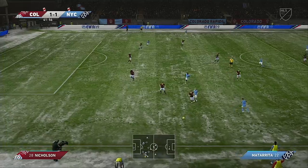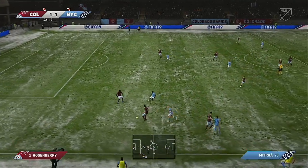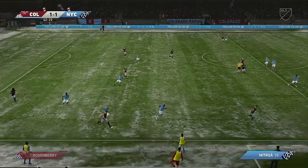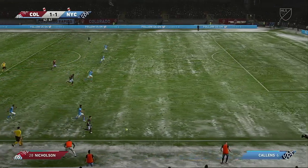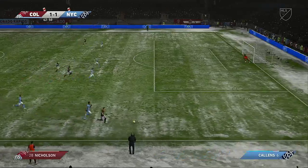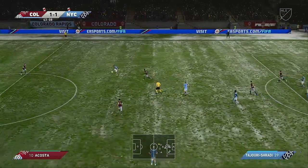Rushing it here, moving from one side to the other. He's got the technique to deal with the press. Got the ball, and they're going at the opposition with speed. Still countering here, trying to pick out someone in the centre. Defended well.